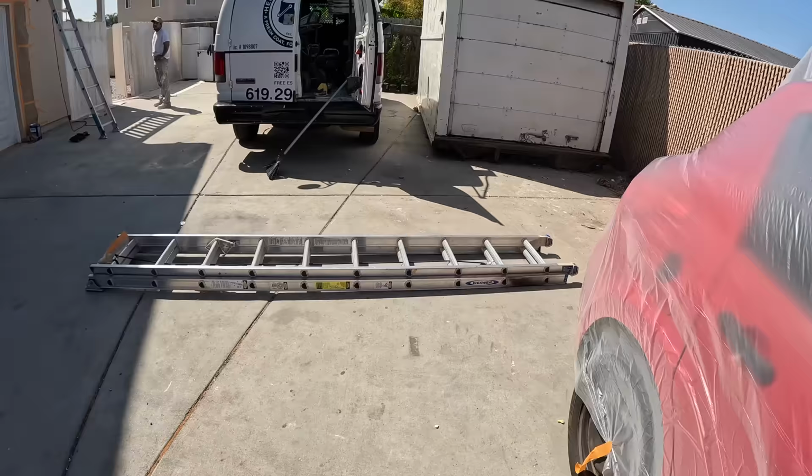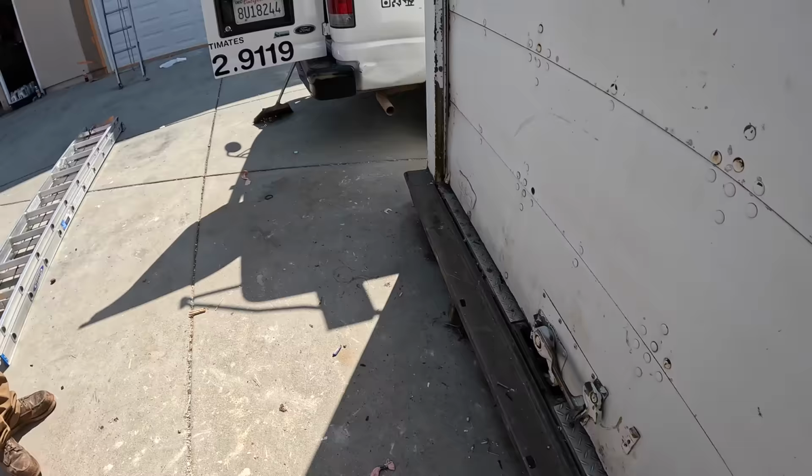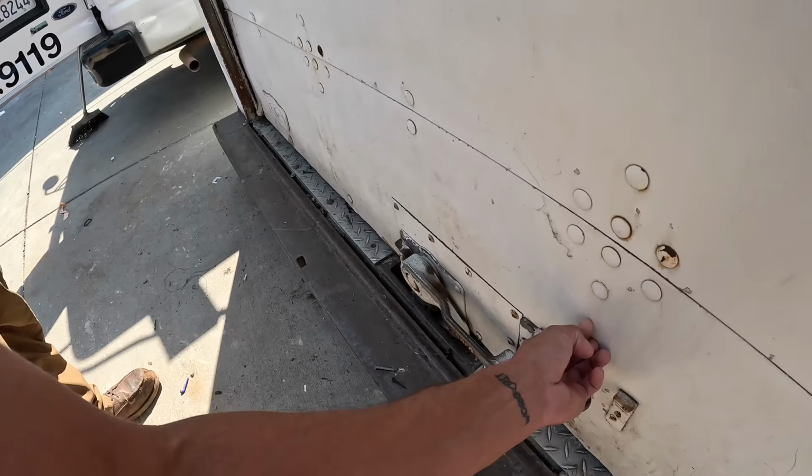All right, Danny, this is the beast right here. This thing looks heavy, dude. This is a solid metal bottom. I hope your forklift's up to it. Should be. Let's see what kind of magic's inside this thing.